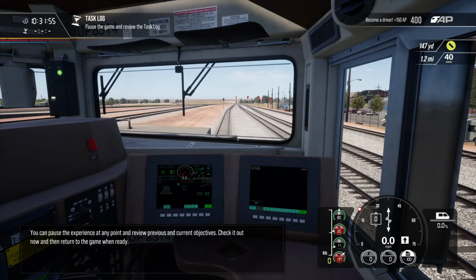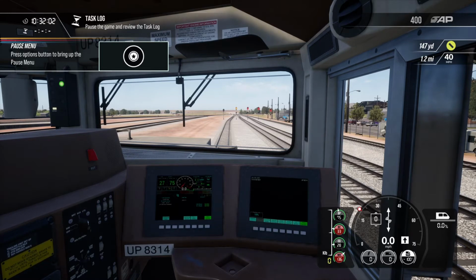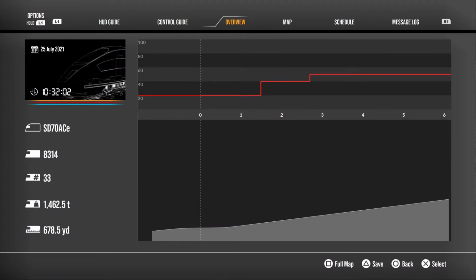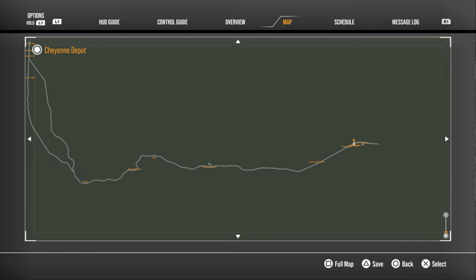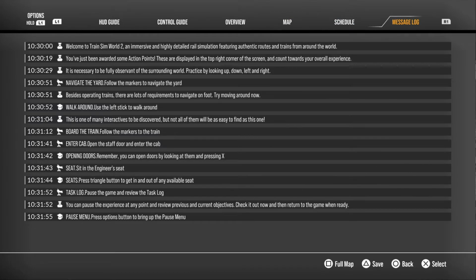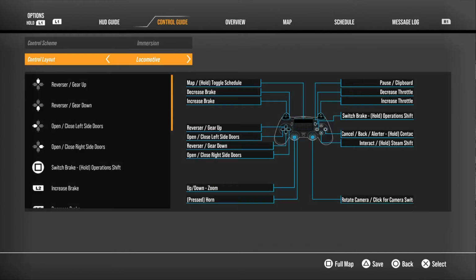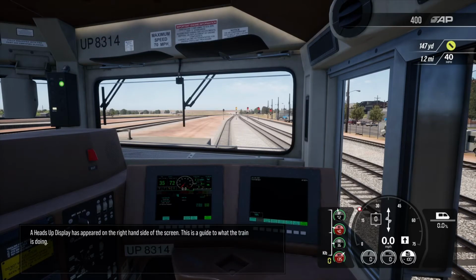You can pause the experience at any point and review previous and current objectives. Check it out now, then return to the game when ready. A heads-up display has appeared on the right side of the screen. This is a guide to what the train is doing.